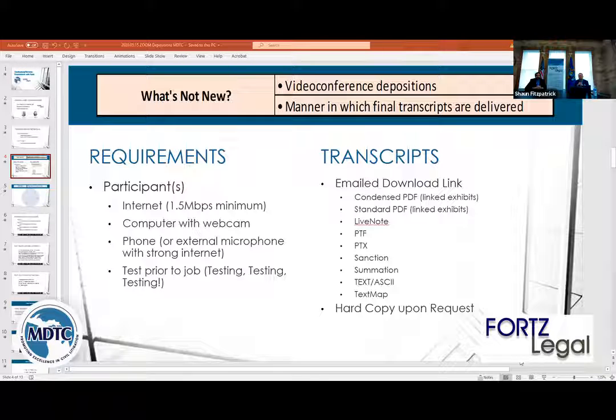The witness or a different participant can do that. There's a couple different things to note with that, though. When you're dealing with one screen, if you're on a laptop and you have one screen on that laptop, you can only use that one screen.